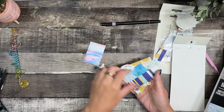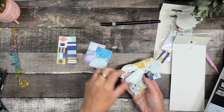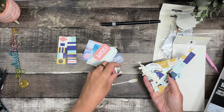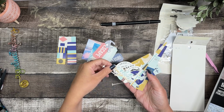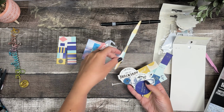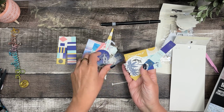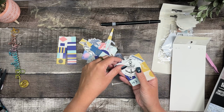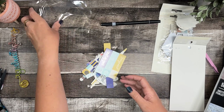All right, so these are little cardboard pieces. These are perforated. These are little cardboard pieces, but they're still not super thick. These would be perfect for documenting my latest trip, because it was a cruise. All right, so those are those pieces.